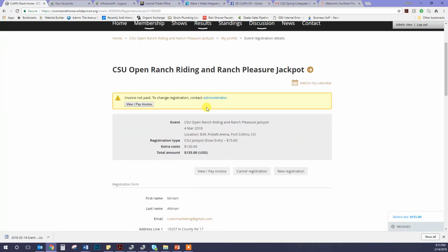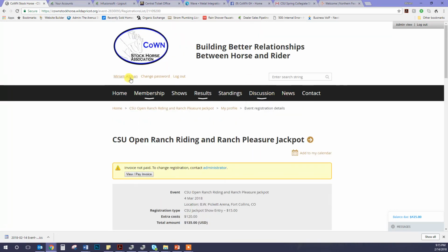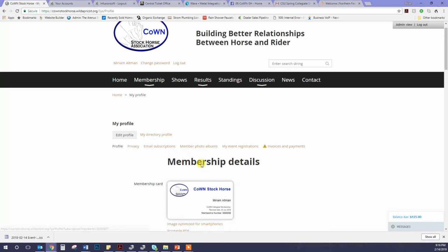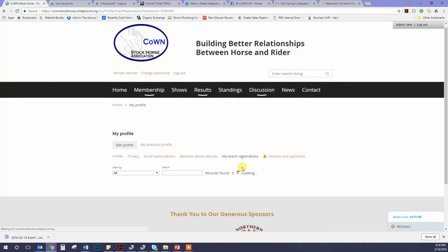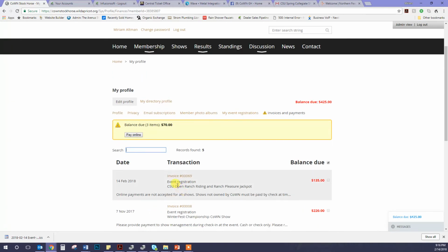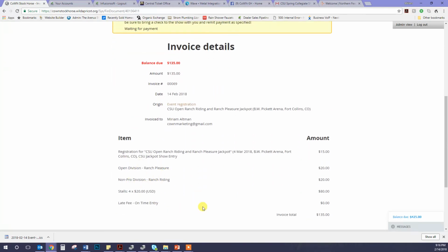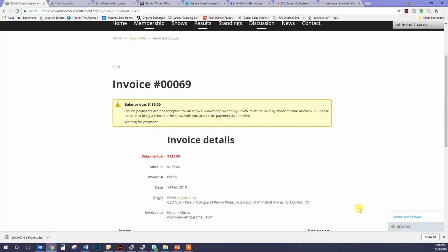And I can go back to my membership account up here, and I can always see in my event registrations that there we go, I am now entered in the CSU Jackpot show, and I can view that invoice if I'd like to. You can actually go into these invoices directly and see what you're entered for. So that's kind of cool. And then if you owe money, you can see your balance due down here if you're a member.